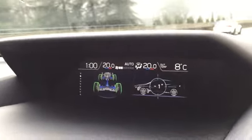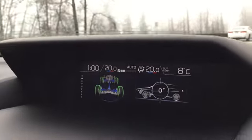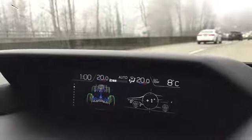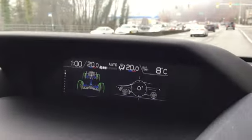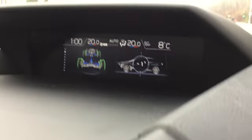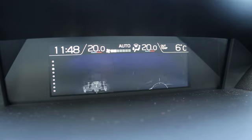So in the left screen, you can actually see the all-wheel drive system being activated, and you can see how the wheels are turning. And the right screen, you can see the incline that you're on. So if you're going up a very high hill, then it'll show you the degree of that hill.